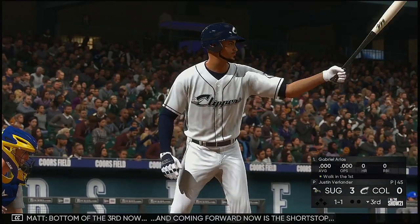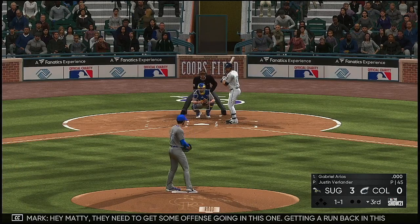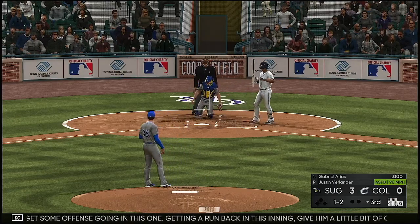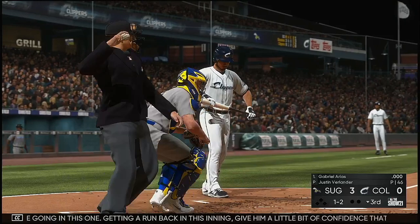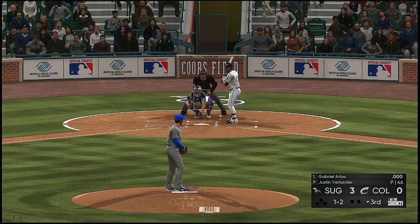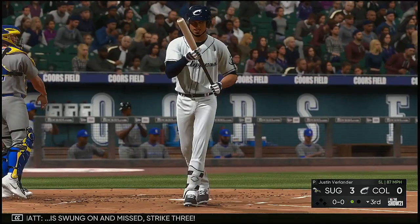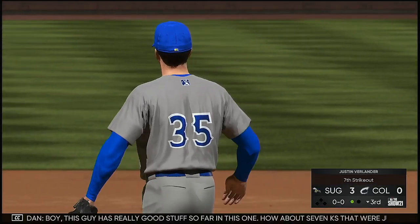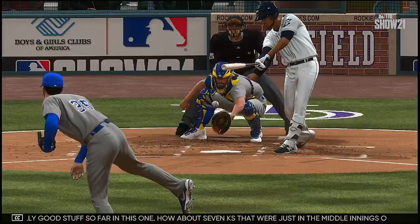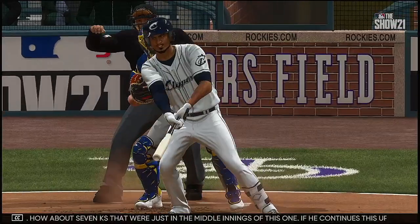Bottom of the third now, and coming forward now is the shortstop, Gabriel Arias. Hey, Matty, they need to get some offense going in this one. Getting a run back in this inning, give them a little bit of confidence that they can keep up in this game. The 1-2. Swung on and missed, strike 3. Boy, this guy has really good stuff so far on this one. How about 7 Ks, and we're just in the middle innings of this one. If he continues this up, this could be a real solid performance.